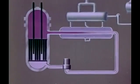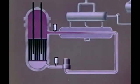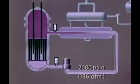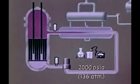In the second area were problems involving the water. What operating temperatures in the primary system? How to control a 2,000-pound pressure? How to minimize corrosion? What measure for water purity?